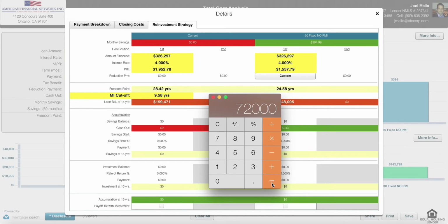just from redistributing the same money that you're paying now, but putting it back into the principal on your new loan. And we're not asking you to do it forever. We're asking you to just put it back in for the same amount of time you're going to continue paying mortgage insurance. Again, you don't have to do it. You can pocket that money every month, but we want to show you that there's huge benefit here in being able to save $72,000 just by redistributing the money.